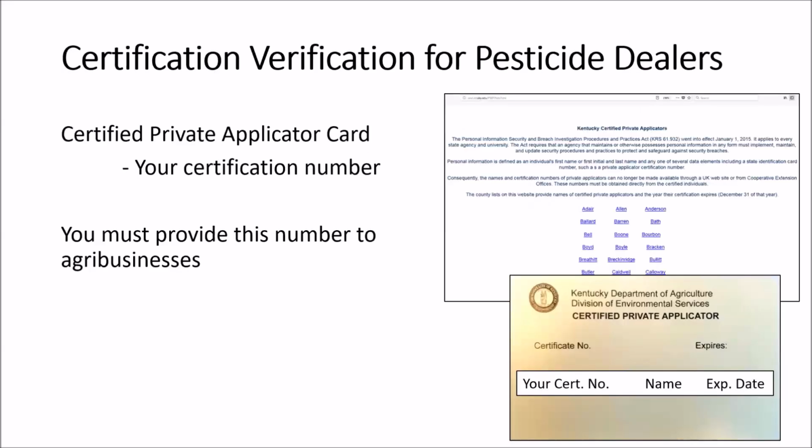After completing this training, you will be issued a private applicator's card with your certification number. You will need this card to purchase restricted use pesticides. While there is a list of current certified applicators posted online by county in Kentucky, and it indicates when their certification will expire, the Personal Information Security Act does not allow posting of the state-issued identification numbers. You are the only one who can provide this number directly to pesticide dealers, and they are required to have these numbers for their sales records.